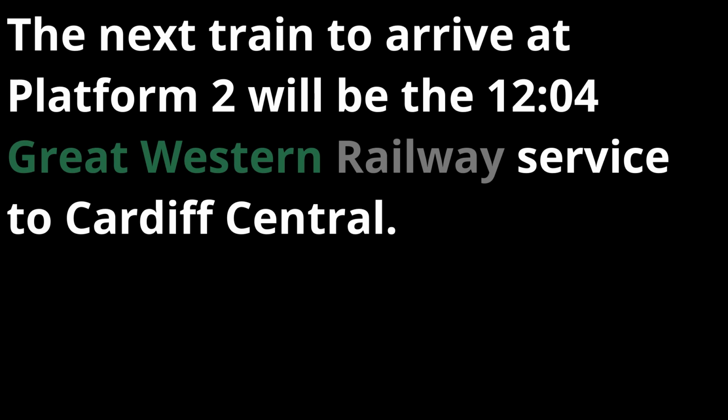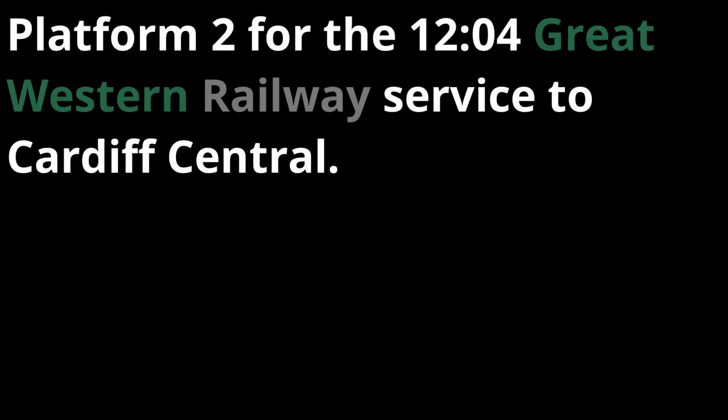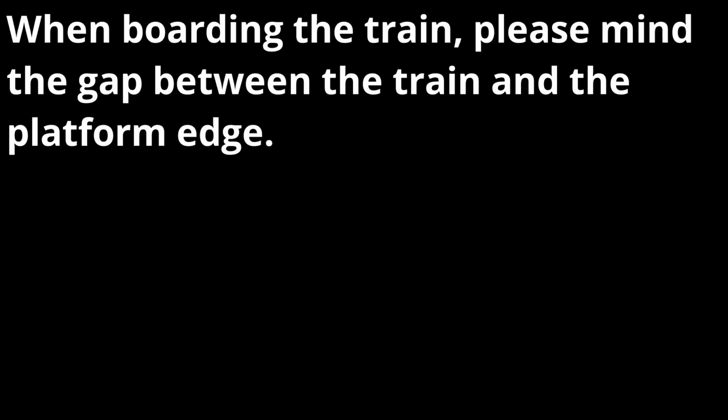The next train to arrive at platform 2 will be the 12:04 Great Western Railway service to Cardiff Central, calling at Cardiff Central only. Platform 2 for the 12:04 Great Western Railway service to Cardiff Central. When boarding the train, please mind the gap between the train and the platform edge.